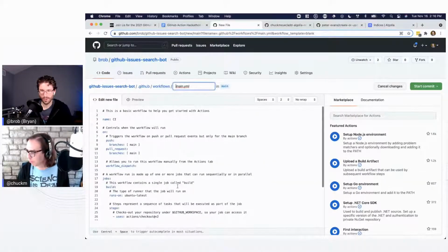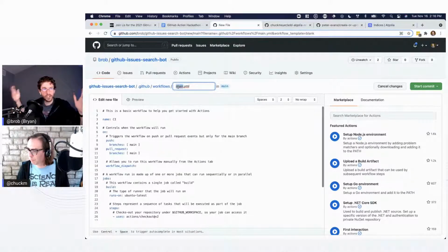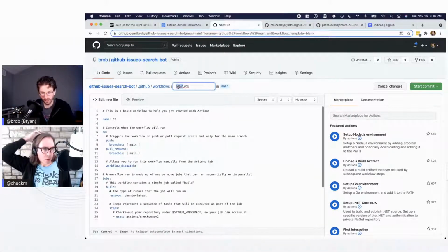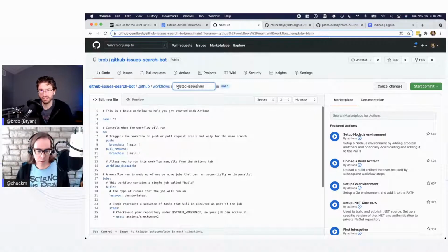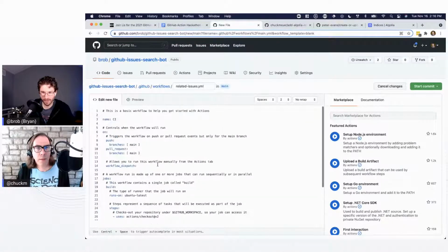And so when we do that, we get a lot of stuff for free from the GitHub UI, which is really nice. So we need to figure out a name for this, and this is the one all-encompassing piece of it. So issue bots, related issues. I like related issues. All right, related-issues. And then we have a whole bunch of boilerplate already given to us here. Basic workflow. Do we actually put the name here for this one overall?